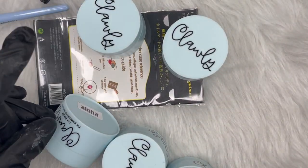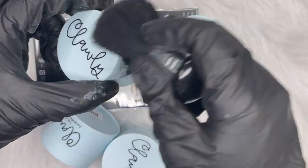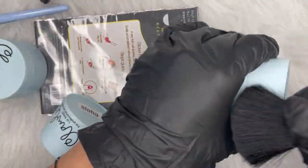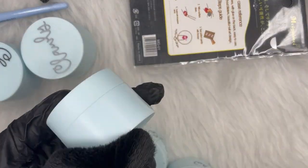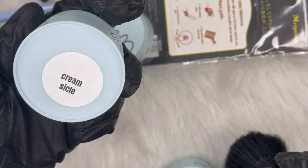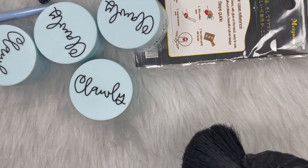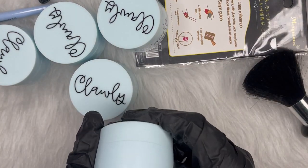Okay, and so these are very dusty, so let me get a dust brush. So this one was in Blue Skies. Oops. This one was in Tiffany. And this is Aloha. And this is Creamsicle. Looks super powdery. And this is in Bubbles. Oops. Crap. Sorry. Okay, so this is in Bubbles.